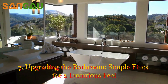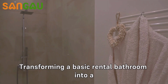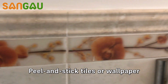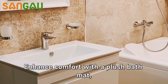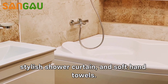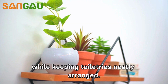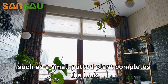7. Upgrading the bathroom. Simple fixes for a luxurious feel. Transforming a basic rental bathroom into a spa-like retreat is easier than you think. Peel-and-stick tiles or wallpaper can refresh dull walls without causing damage. Enhance comfort with a plush bath mat, stylish shower curtain, and soft hand towels. Floating shelves or tiered baskets offer additional storage while keeping toiletries neatly arranged. A touch of greenery, such as a small potted plant, completes the look.